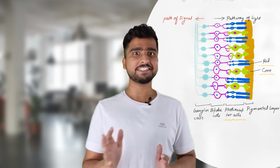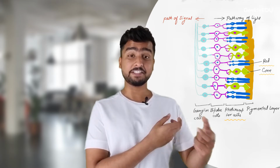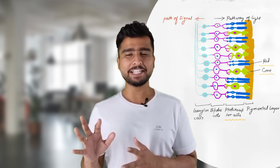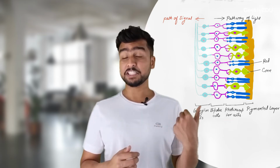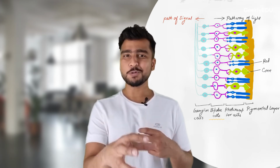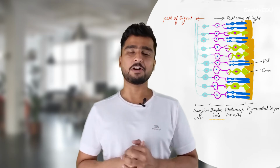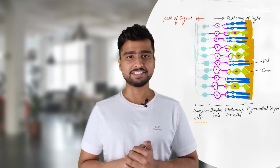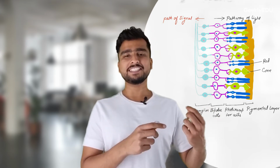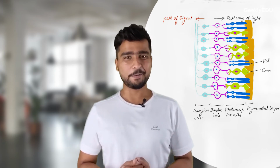Why are they called rods and cones? Because they look like rods. The rod photoreceptor cells look like a rod, like stumps of the cricket, and the cones look a little bit like corn. The next one is a layer of bipolar cells which connect the photoreceptor neurons to the outermost layer, which consists of the ganglion cells. From the ganglion cells, the nerve fibers take the information to the brain for processing.